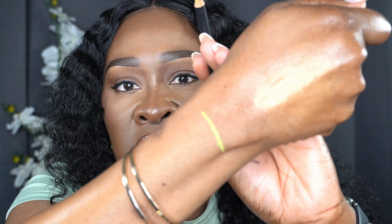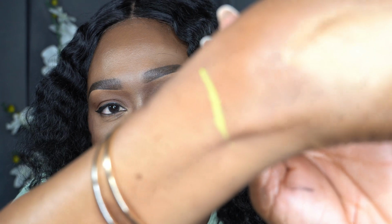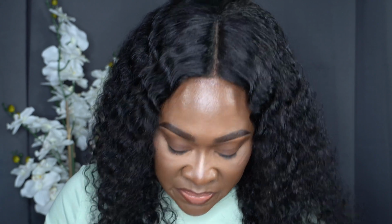I just have a black eyeliner, like $3, and then I bought this one. It's an eyeliner also, but I saw the color and it was popping off the screen, so I was like, let me try it. So it's the smoky coal liner. Let me do a swatch right here. You see the color? Yeah, so I'm gonna be putting that in my waterline, of course.